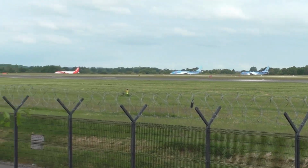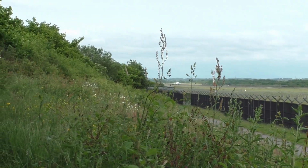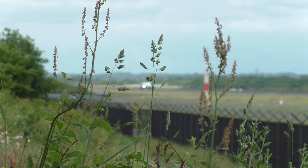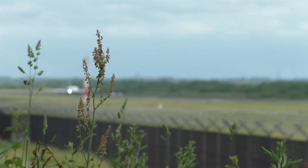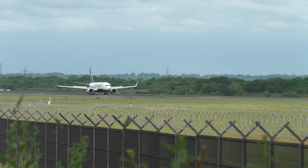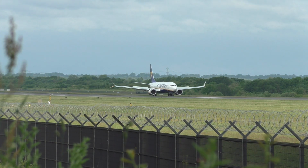The Ryanair's just come to join us and just touched down. Ryanair's at the back of the queue for taking off, and there's a Ryanair landing now. It's come from Malaga, and it's a Boeing 737 MAX 8.